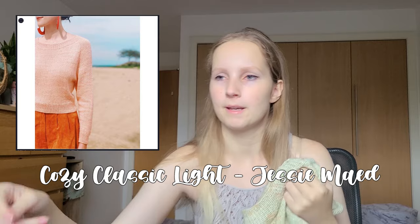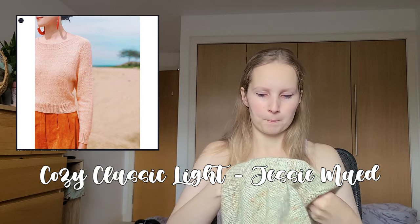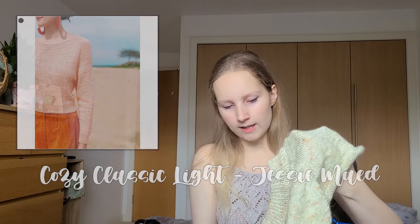So the next pattern I will show you is also something that you've seen. So I'll quickly show you because there's not that much progress that's been done on it since. And it's my Cozy Classic Light by Jessie Made, which I am making with hand-dyed yarn from Zekami. And as you can see, I have added a neck. Don't know how much you can see this. So not much done apart from the neck.